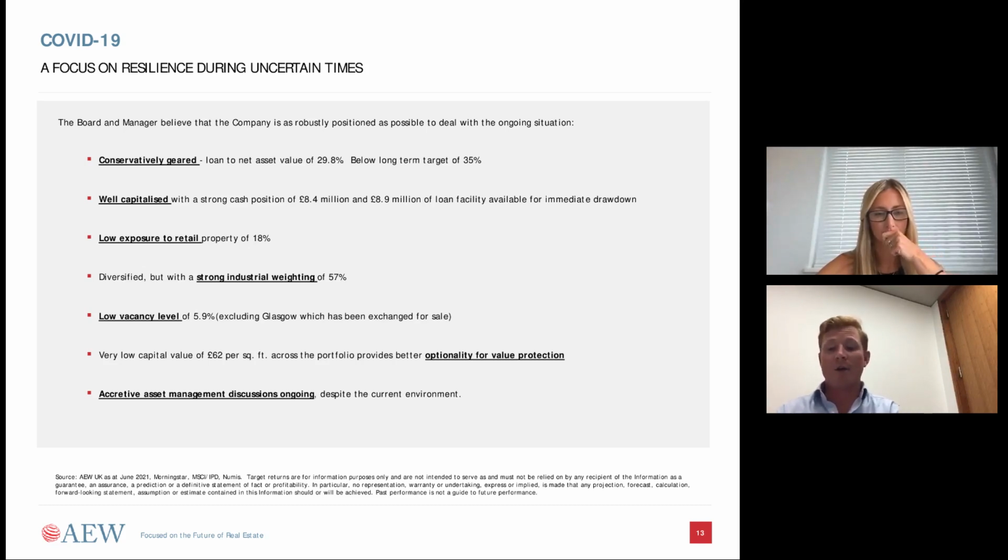We still have a very high weighting in industrial, which is very much the sector in vogue at the moment. However, that percentage will come down a bit, having top sliced off 2 of our industrial holdings. Low vacancy, which Alex has covered, with the exception of Glasgow, and a very low capital value per square foot, which is very useful when it comes to asset managing in the short to medium and long term, because you have the optionality to move properties into existing uses.